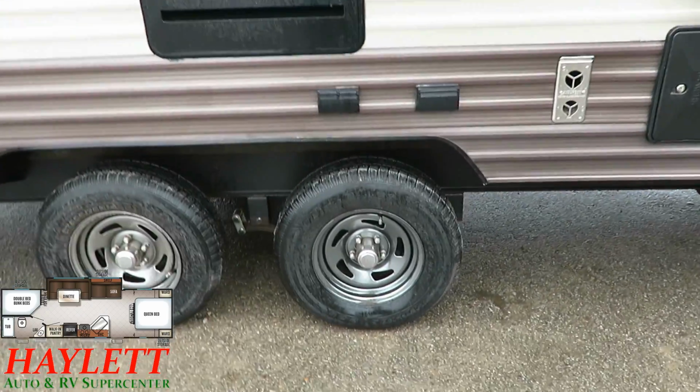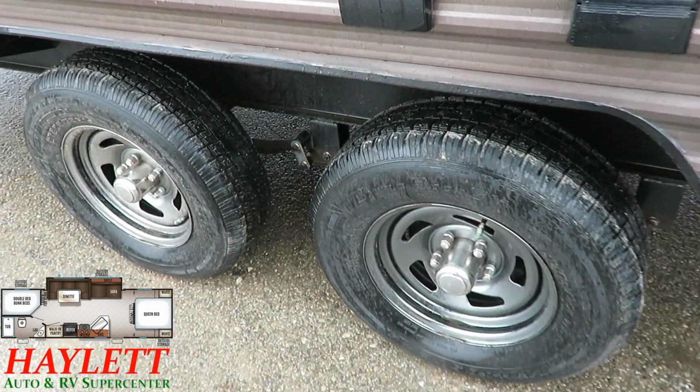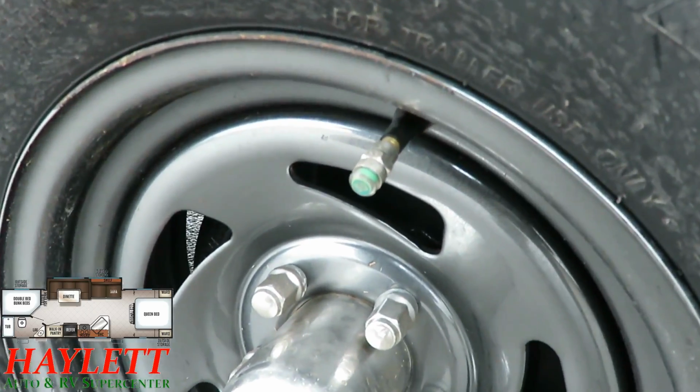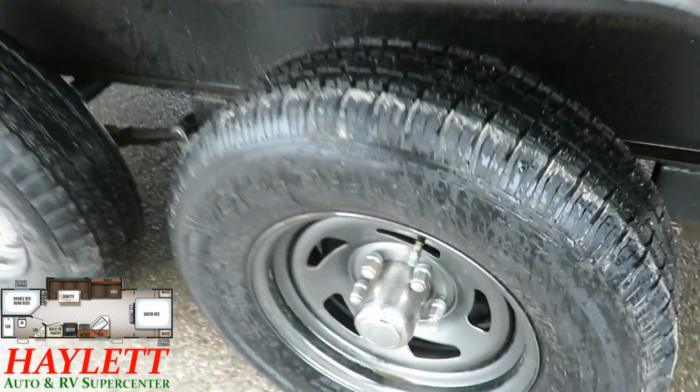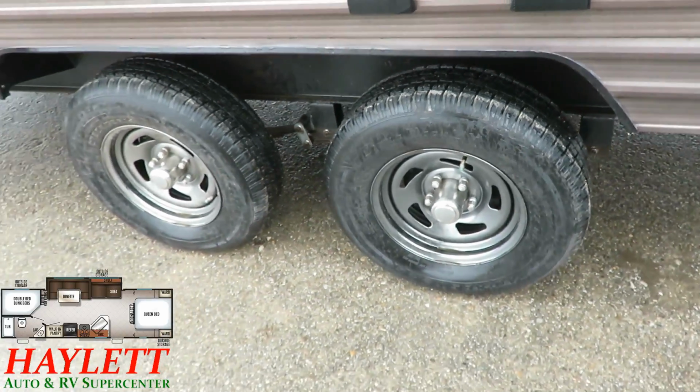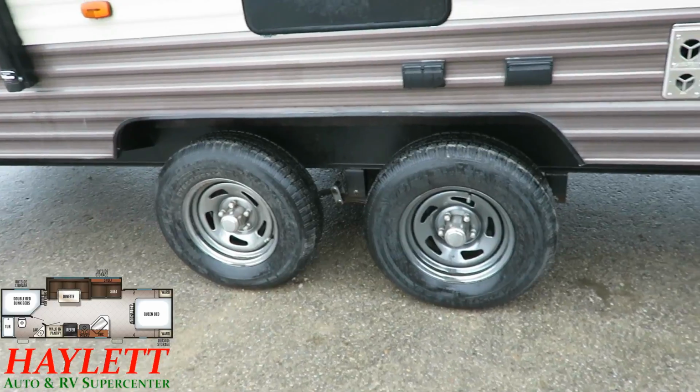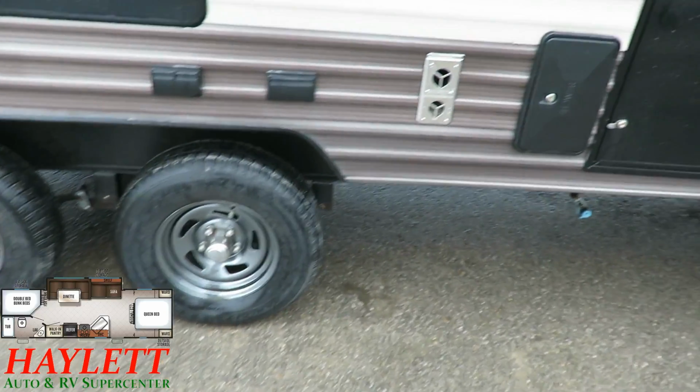Also, neat little touch. The Cherokee factory for a couple years now has been outfitting their valve stems with these little pressure indicator caps. So if you look at your tire before you leave and your cold tire pressure is below where it's supposed to be, that'll flip from green to red and you go, oh, hey, hot dog, how about that? I need to put some air in this thing.